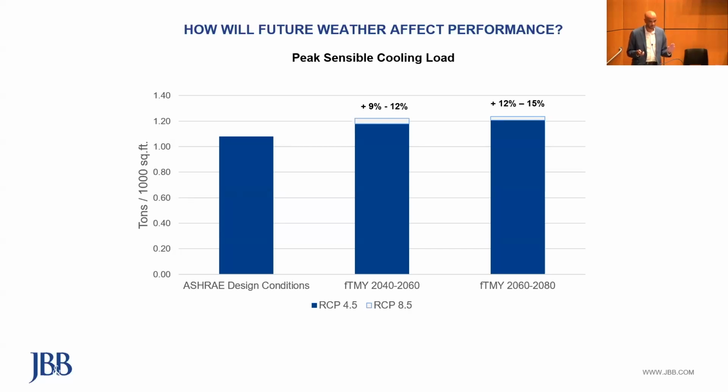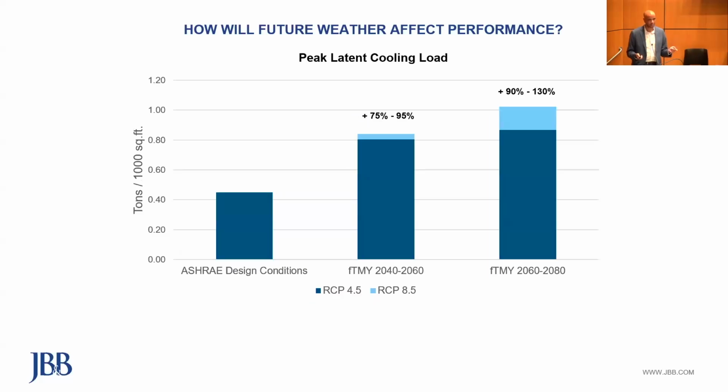However, this is the sensible load. The latent load is the real story here, because the latent load we would expect to go up by more like 75 to 130%, depending on your overall scenario that you pick. So this is a massive increase in peak moisture in the air and ends up being more of a driver of your demand increase than the increase in temperature. So great, that's very large. What does this actually mean?